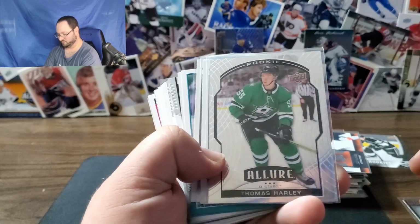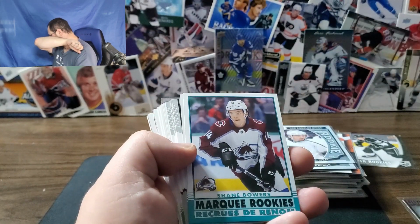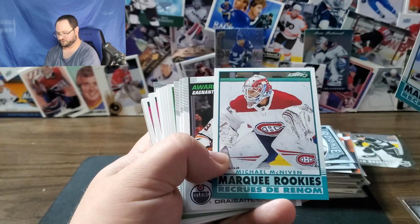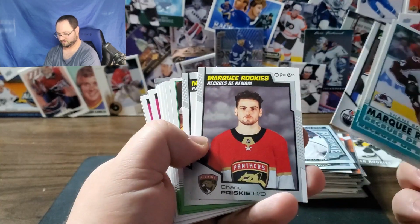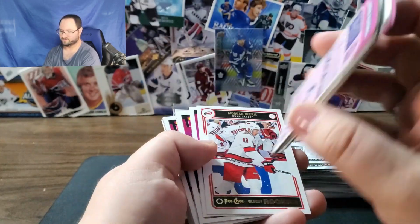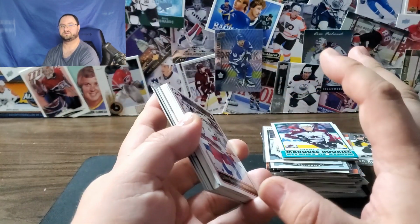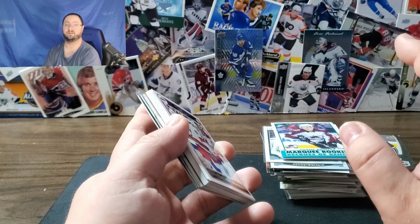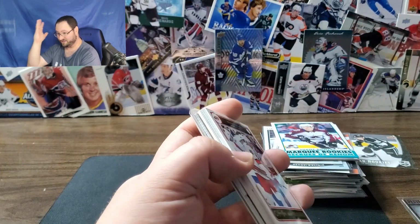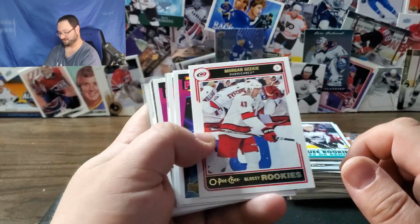Thomas Harley, rookie from Allure. We got some more O-Pee-Chee again. Jordan Wheel. Sorry, guys, thought I was going to sneeze there. Yeah, some more O-Pee-Chee. Draisaitl, Ski, Bork. Look at that. If I am not close to having the majority of the retro sets and the rookies from O-Pee-Chee of the various years that I've gotten on this show, I don't know what it's going to take. Let's just be honest, I had one show almost dedicated to just O-Pee-Chee. That's saying a lot. It means that a lot has come through.